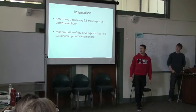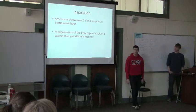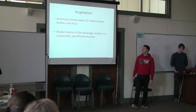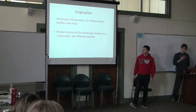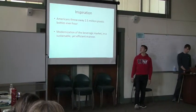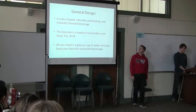The inspiration for the Biocube is that Americans throw away 2.5 million plastic bottles every hour, and that's a substantial number, and to cut that down to nothing would be huge. So modernization of the beverage market in a sustainable yet efficient manner is our solution to this problem, and so we came up with this thing called the Biocube.